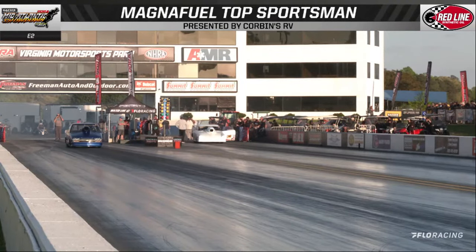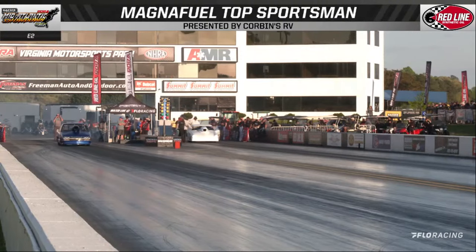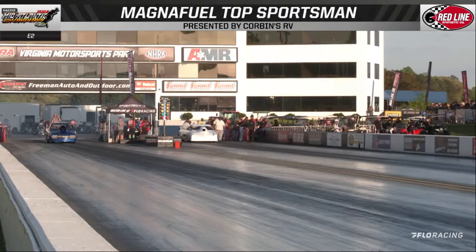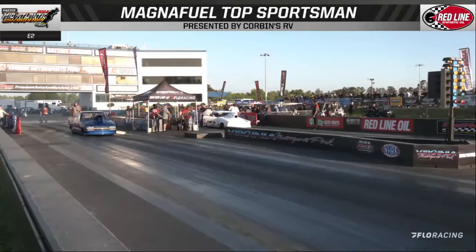Chad Morrison left side out of Statesville, North Carolina, the 57 Chevy. Dials in out of 436, and Derek Barnes on the right-hand side. The S10 pickup truck for Barnes Excavating. Dials in out of 427.